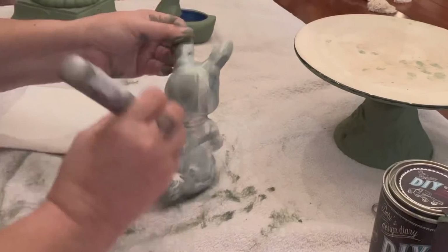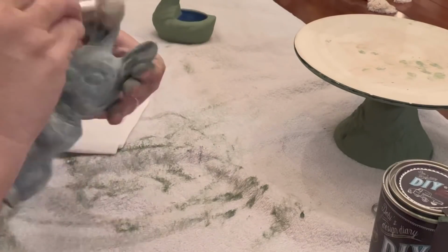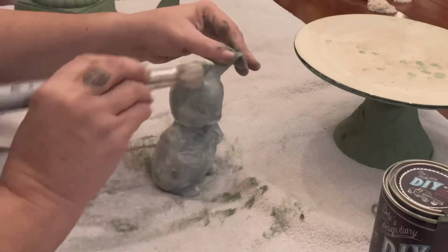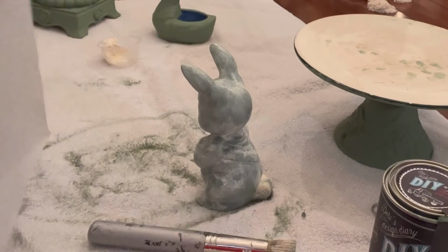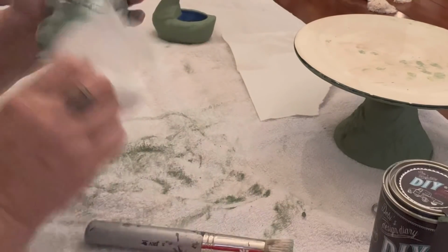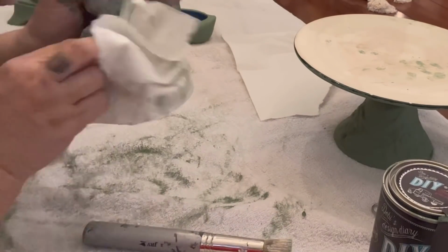But in this case, I actually really want to tone down some of that green and make it a little bit softer for spring. I like the depth of the color. I like the richness of it, but I want it to be soft and creamy for springtime. So I'm just going to apply, make sure it gets in all the nooks and crannies, and then I am going to wipe it back.